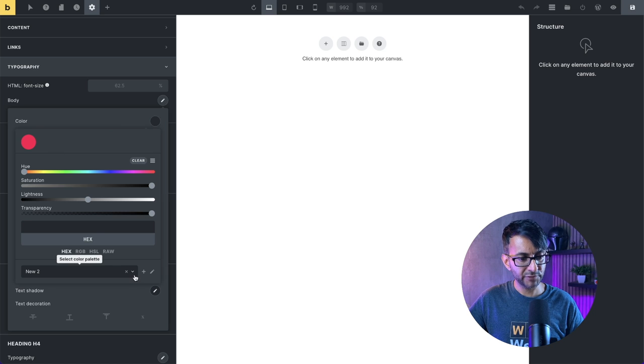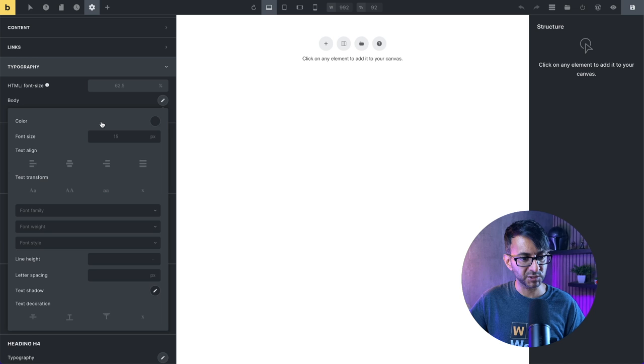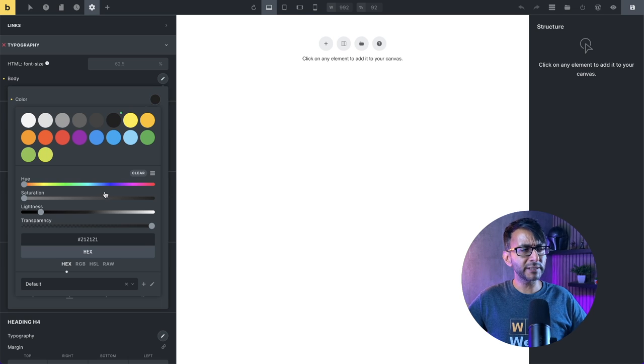Remember, though, that if you go down here, I could actually pick from my new color palette I've got. Or I could even just go with the default ones and pick one from here as well. Now, at this point, you're probably wondering, well, we've already set our global colors. Why are we having to pick them again or from a default palette or whatever?